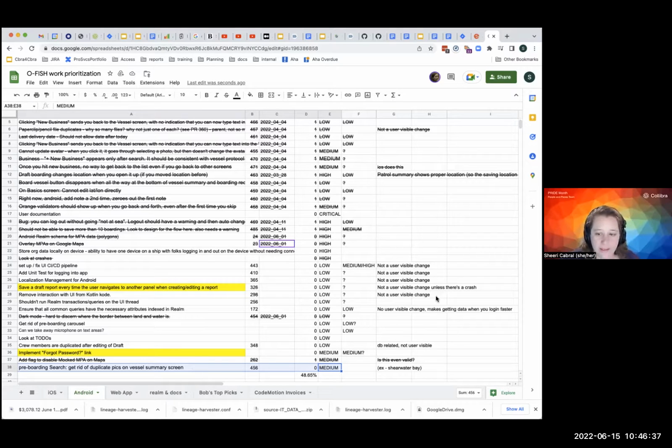A lot of it is non-user visible changes. So for user visible, oh, this is not a user visible change. Yeah, it's not a user visible change. It might have implications for how easy or hard it is to code things in the future. Get rid of pre-boarding carousel. That was in the pre-boarding search, right? We had the duplicate pics, but I think we also said, do we even need the carousel, or do we just need the last picture taken?